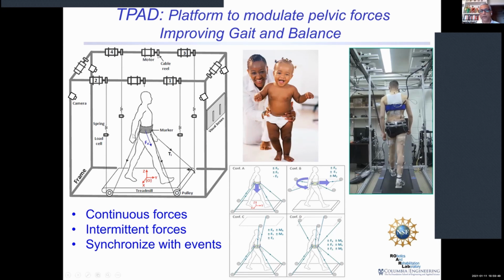And to this belt, we have a number of these wires. And these wires are essentially connected to motors. And you can reorganize these wires and the motors in different ways depending on what intervention you're doing. You can apply force continuously on the pelvis, or you can apply it intermittently. So you can give a short pulse, or you can have continuous forces. And we have worked with this particular technology for a number of years, and it's still a very active project for us at the moment. And you can do very interesting things. And I'm going to show you a few examples with this particular technology.